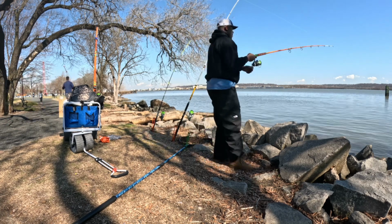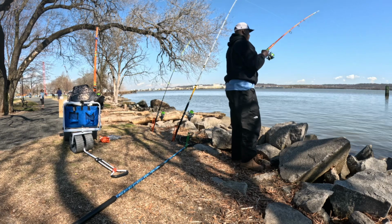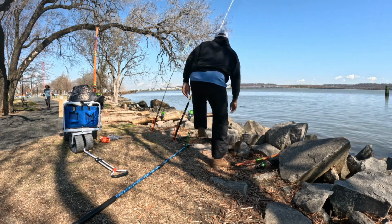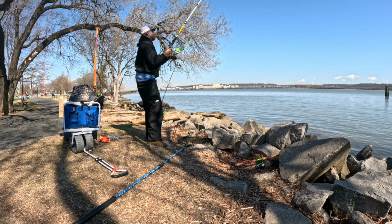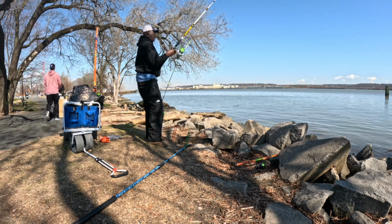Hey, looks like he's tapping that middle pole now. He just swam over to the other line there. Okay, here we go. Oh man, did I get it? Ah, he got off. That's a tough one there.